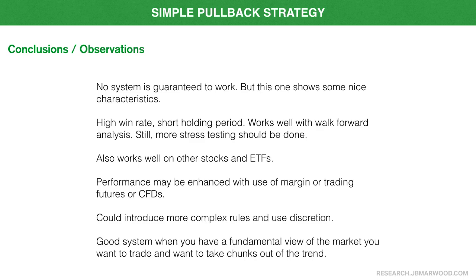So you could use this on individual stocks, futures, leveraged ETFs. You could run an optimization, say over 5 years, walk forward it for 1 year, do that walk forward analysis to find out the best settings that work for that particular time period and security. Okay. So as I've said, performance could be enhanced with use of margin, trading futures or CFDs. You could also introduce, of course, more complex rules and use some discretion in your trading.